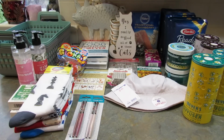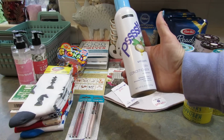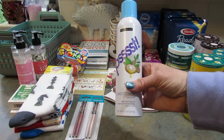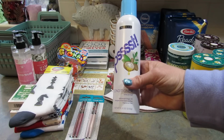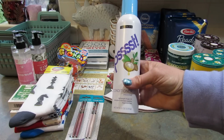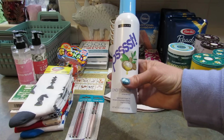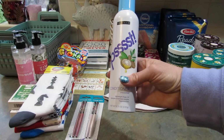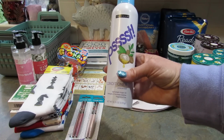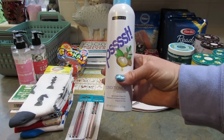And then the last items I picked up, I think it was Anna at Only in My Dreams that I saw haul this. I think. This is the Freeman Psst Smooth Dry Conditioner, and it's unscented. I've never heard of a dry conditioner before, but this says lightweight argan oil detangles in between washes, and it is fragrance free. Directions. Shake can and hold 6 to 8 inches from hair. Lift sections of dry hair and lightly spray from mid-lengths to end. Brush and style as desired.